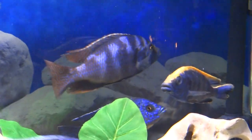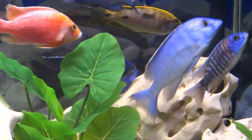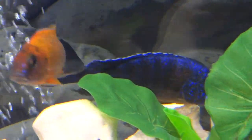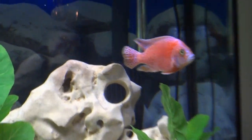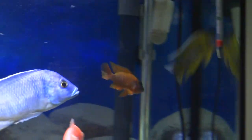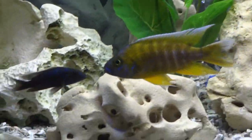My VC10, it's monstrous. Red shoulder right behind it. Big red shoulder. For some reason, this guy seems to think he's the boss of the tank. He'd be bullying everybody around. A little fighting going on. A little beef right now.